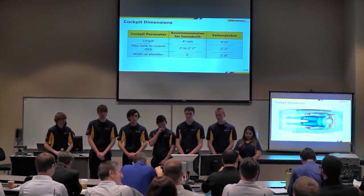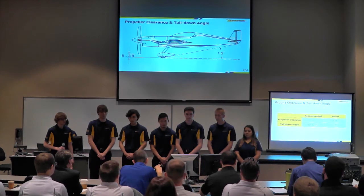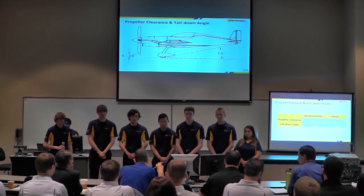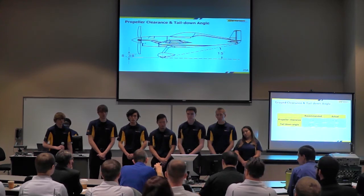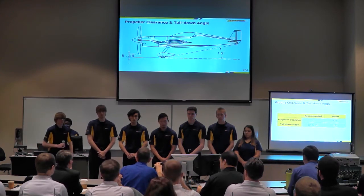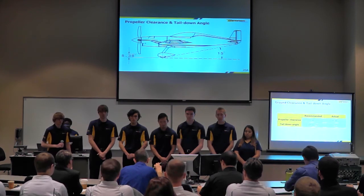Slide 20. You decided that you had a need to reduce your prop clearance by, I think it was about 0.6-ish inches, because it was supposed to be 9 inches. What I'm curious about is, what flight condition does that impact, or what are the implications of reducing that? You had a design need for it, but there's the compromise side. So what are you giving up, is my question.